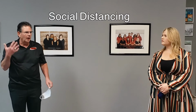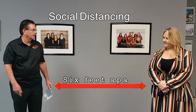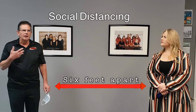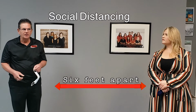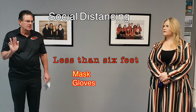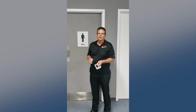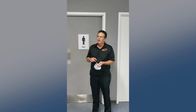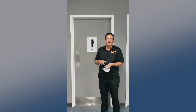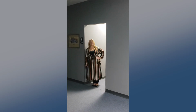Remember, while you're up here, as much as possible, practice social distancing. Stay 6 feet apart. Some applications that you do in the lab may require you to be closer than 6 feet. If so, you'll be required to wear a mask, gloves, and a gown. The restrooms and the medical lab are sanitized once in the morning and once in the afternoon. That means they're cleaned and then wiped down with disinfectant. Please remember to wash your hands often, in the lab and in the restroom.